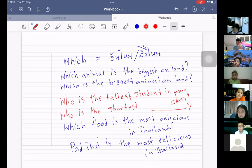That's good. Now it's your turn to ask the question to Sunbright. Which animal is the fastest on land? Okay, which animal is the fastest animal on land? Sunbright? The cheetah is the fastest animal on land. Good. Sunbright, going to ask Nisha. Which animal is the biggest animal on land? Okay, which animal is the biggest animal on land? Nisha, which animal is the biggest animal on land?